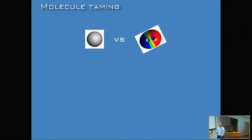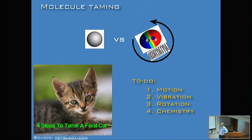Let me tell you a little bit about what we've been doing in the lab, and that is trying to get a hold of molecules. So we want to move from atomic ions, which are kind of these little spheres, to molecular ions. You guys all know these things can vibrate, they can rotate. And so they're just sort of a harder cat to tame, if you will.